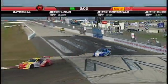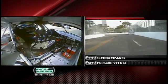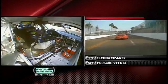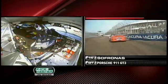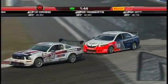Well, we saw them in some serious traffic, and Long was able to get through. See if we can find out what happened. On board with Sofronis. Whoo! Same place where Pat Long got the lead from Randy Post, but this time he dives to the inside. Boy, Pat Long has no problems running side by side in awfully fast sections of track.